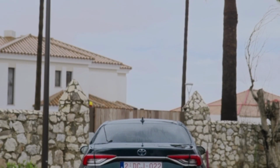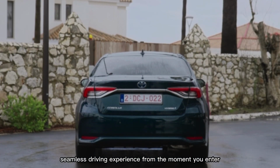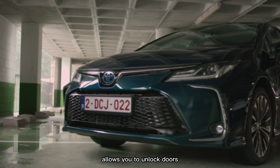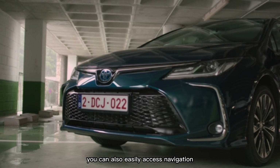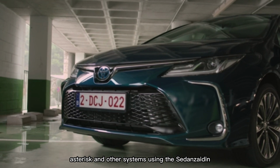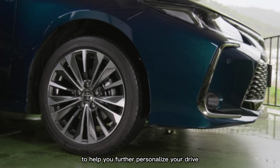Streamline your drive. Corolla's tech offers a simple, seamless driving experience from the moment you enter. Its available smart key system allows you to unlock doors and start the car without ever taking the keys out. You can also easily access navigation and other systems using the sedan's 8-inch touchscreen display to help you further personalize your drive.